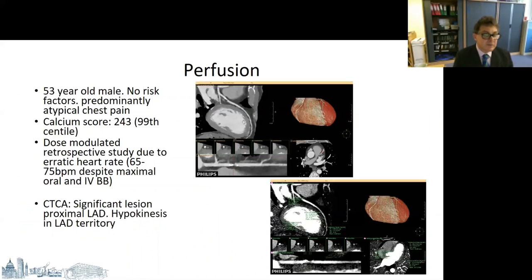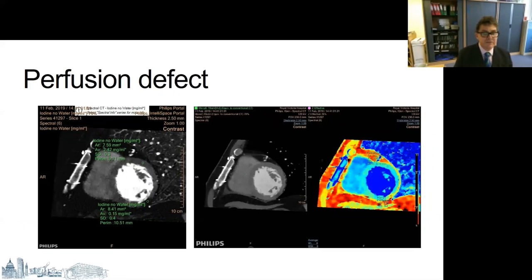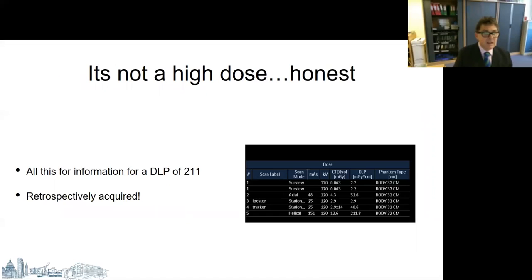This is an example of one of our first scans that we performed on the ICON scanner. This is a 53-year-old who presented with increasing chest pain, predominantly atypical, but increasing on exertion, and no other risk factors. We were still sort of finding our feet somewhat. However, the spectral data really helped to convince the clinician that the patient should be sent to the cath lab. The patient was cathed the following day, the LAD was stented, and everybody was happy, especially us. And all this for a relatively low DLP of 211, and this was retrospectively acquired.